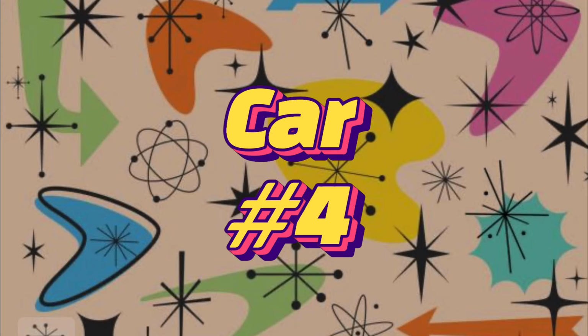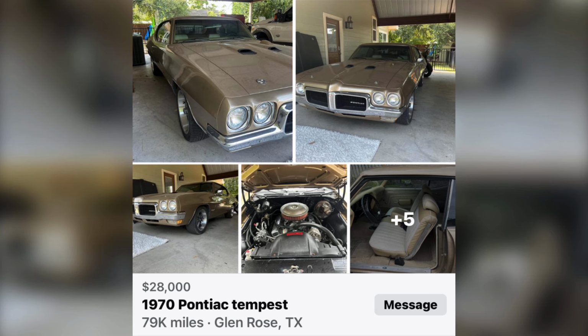Car number four is a 1970 Pontiac Tempest from Glen Rose, Texas for $28,000.